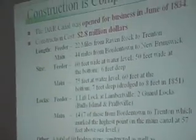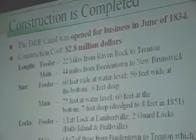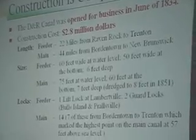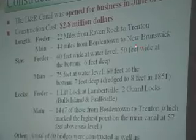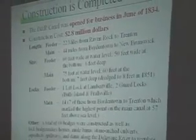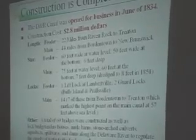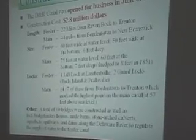So the canal is completed in June of 1834. Cost about $2.8 million to complete it. And this is kind of my stats page, just to give everybody an idea of how long the canal was. It ran 44 miles from Bordentown to New Brunswick, the main section. The feeder canal was 22 miles from Raven Rock to Trenton. The feeder was not quite as deep as the main canal. It was 60 feet wide at water level and 50 feet at the bottom and 6 feet deep.